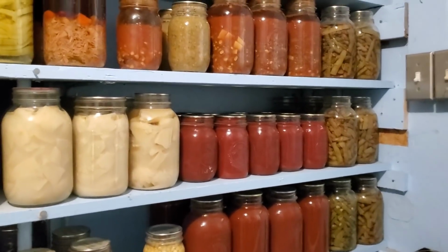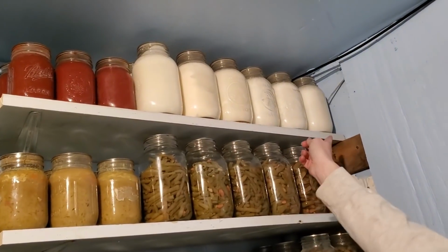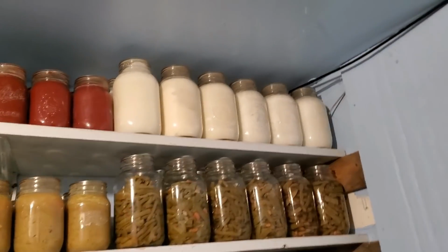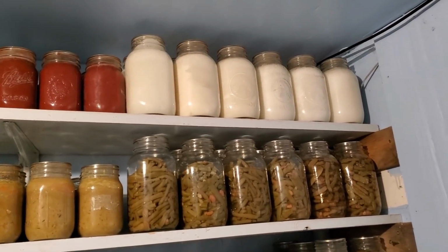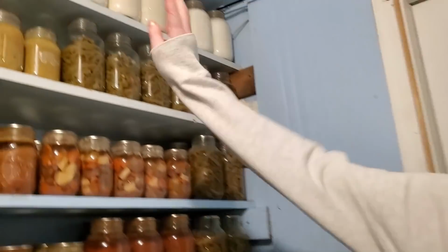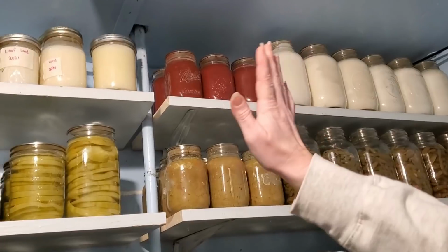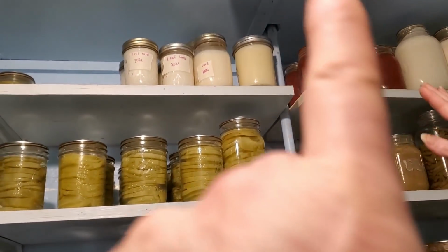Let's get the very top shelf out of the way first. Okay. What's up there? This is all rendered down lard. And I believe that is all 3 quarts deep. It might be short on a little. And all of that is also, I'm going to call it back fat or the other fat. It's not the leaf lard. And then we have the extra tomato sauce, and then we have the leaf lard that is rendered down that Mike actually just recently did.